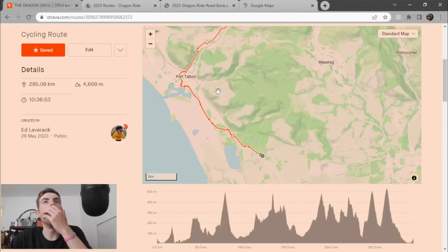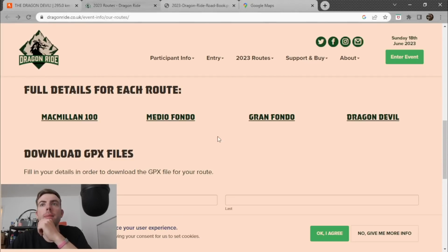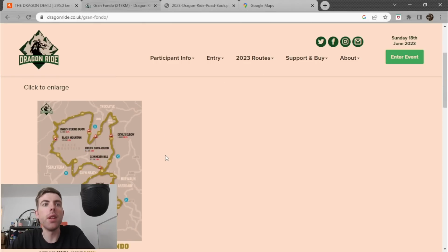So this is the Dragon Devil route. I'm not gonna touch on that yet. I want to touch upon the Gran Fondo, and 213 kilometers, there it is. So this is a quick overview here.